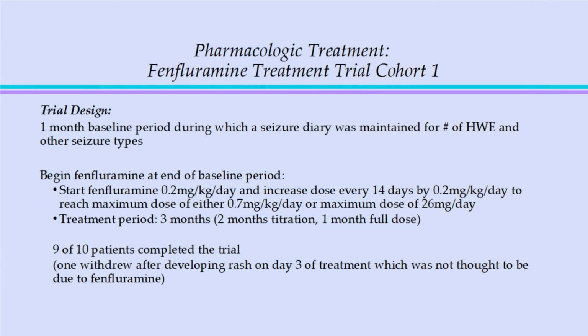So the trial design consisted of a 1-month baseline period during which patients were recording their number of hand-waving episodes in a seizure diary, as well as their other seizure types, but we were focused more on the hand-waving episodes for this trial. They began fenfluramine at the end of this baseline period. It was started in the usual fashion that we treat with the medication. You start at a low dose, 0.2 milligrams per kilogram per day, and you increase the dose every 2 weeks to reach a maximum of either 0.7 milligrams per kilogram per day, or a total daily dose of 26 milligrams, which is allowed by the FDA at this point.